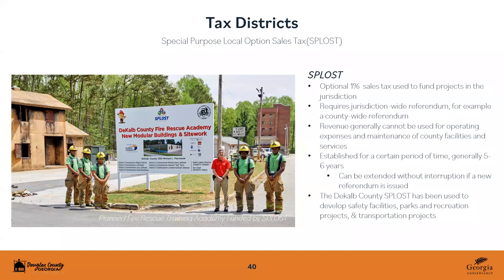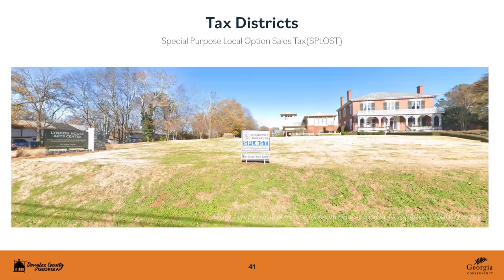DeKalb County is really good about publicizing their successes with the SPLOST program. So I would check out their site to see the many different ways in which they've used SPLOST. And here's that example taken just from Google Street View. I was there in Athens, but I didn't snap a good picture from this. So I decided to go back and check it out. But I thought it was really neat because they have a similar thing where they're advertising their success with SPLOST. But in this case, the SPLOST funds were used to make improvements to this garden, or to update the garden in a historic museum.